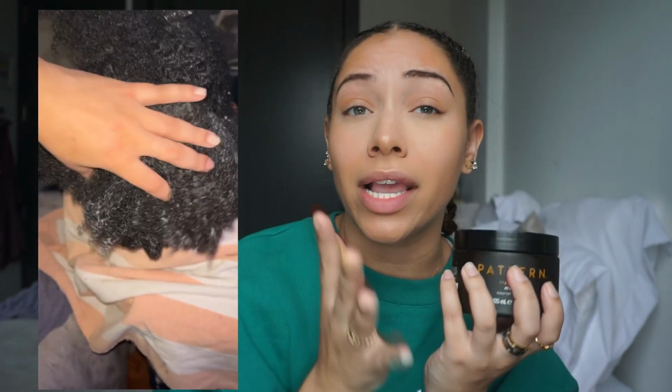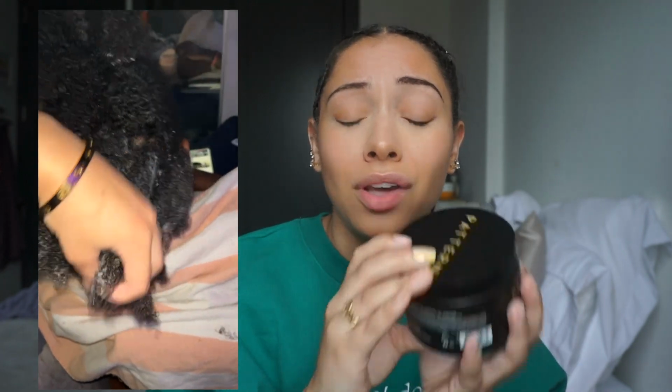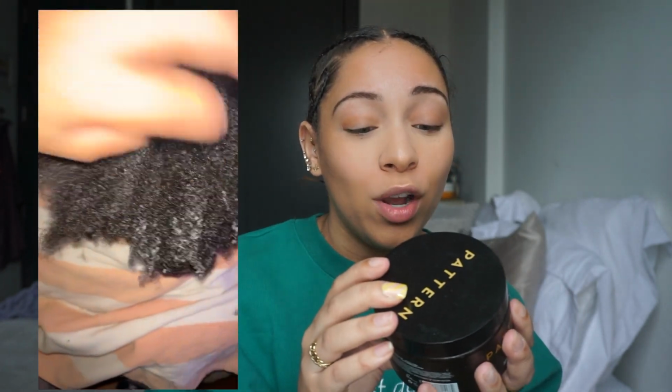My hair felt so good. It brings your hair back to life. Even on my boyfriend, who has crazy, I'll insert a video of his hair. He has crazy tight curls. I used this on him and it was so good. So this is good for all hair textures. Pattern kind of goes by curlies, coilies, and tight textures. So it's good for all.